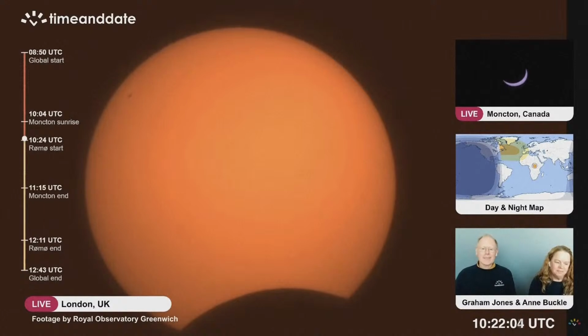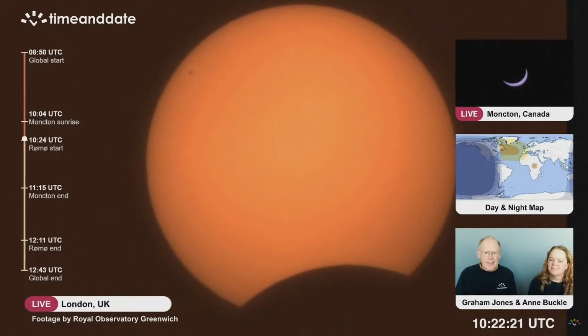Right. Yeah, we are starting to get in some nice images from around the northern hemisphere now. Really enjoying that very thin crescent sun there in Moncton. Actually, as you say, Anna, if you didn't have any context, you really would think that was a crescent moon, and really not the sun. Yeah, that is a beautiful eclipse going on there in Canada.